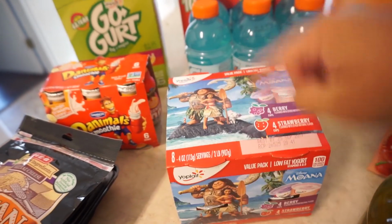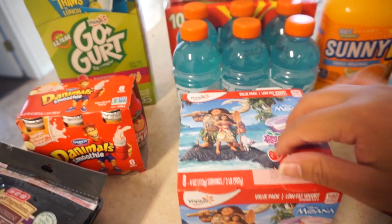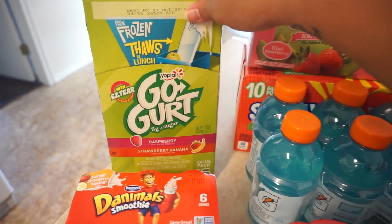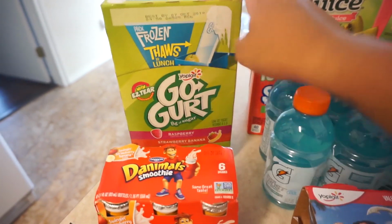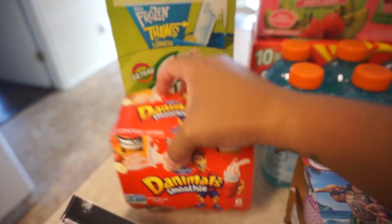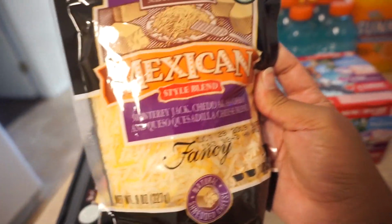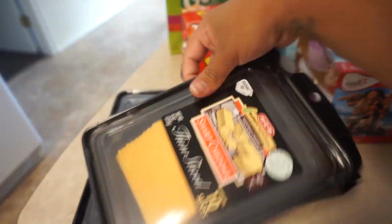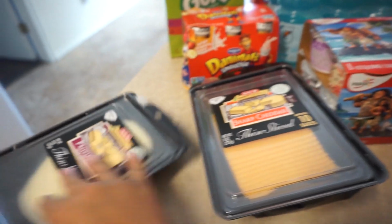Some yogurt. Emery literally eats a yogurt every morning, so I have to make sure to always have yogurt stocked up. Some of these Go-Gurts, these are mainly for Easton and Addie. This is what they like to eat, and they like me to freeze them as well. And then the Danimal smoothies, and this is pretty much for Emery and Easton. Mexican shredded cheese, some regular sharp cheddar cheese, and then some provolone cheese. So that's everything that we got for the fridge.